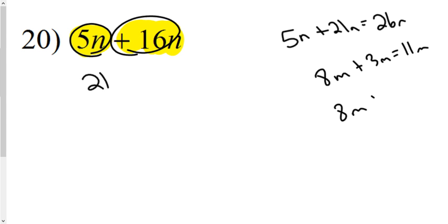But 8m plus 5n, sorry, I can't do that because this is an m and that's an n. So you can't mix and match the letters, but if they're the same, n and n, then you can add and subtract them together.